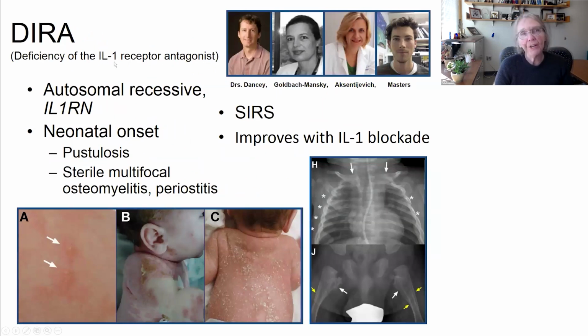Now, the next story for genetics is DIRA. So this is a project that I did collaboratively with Paul Dancy in Newfoundland, and then the group at the NIH led by Dr. Rafaela Goldbach-Mansky. So Paul found a patient who had these very unusual bone lesions, had bone inflammation, high inflammatory markers systemically, and really was struggling to find out what was going on.